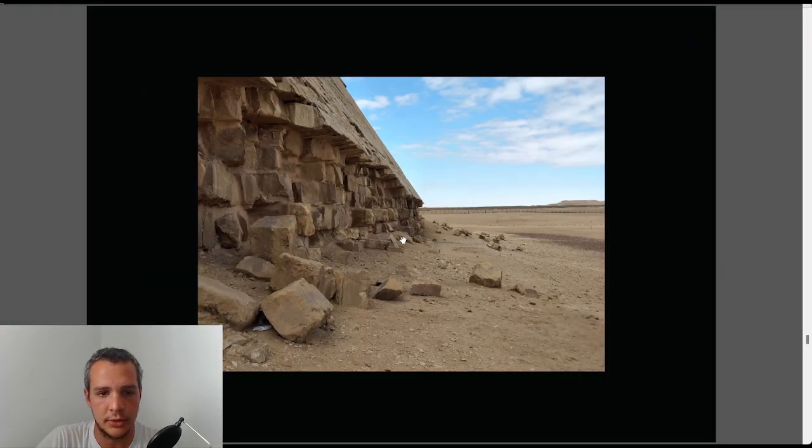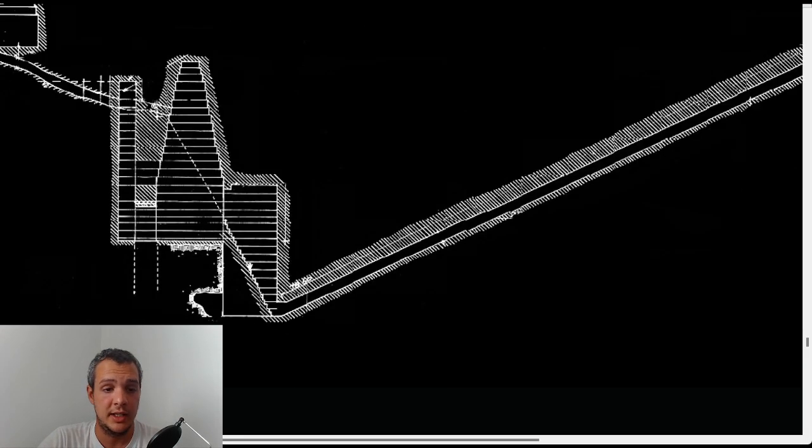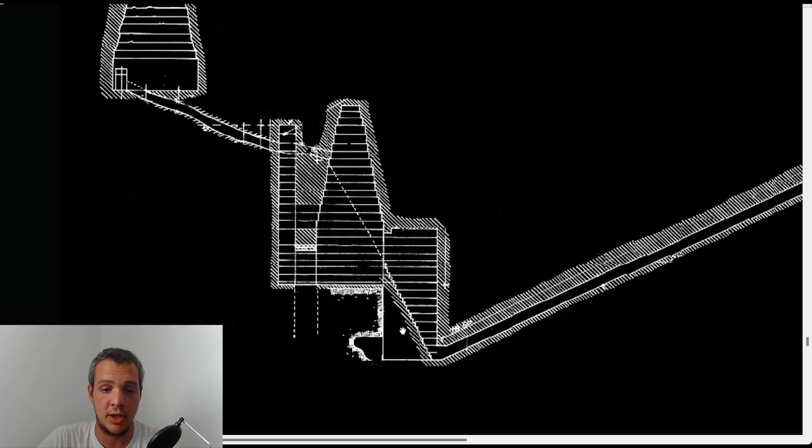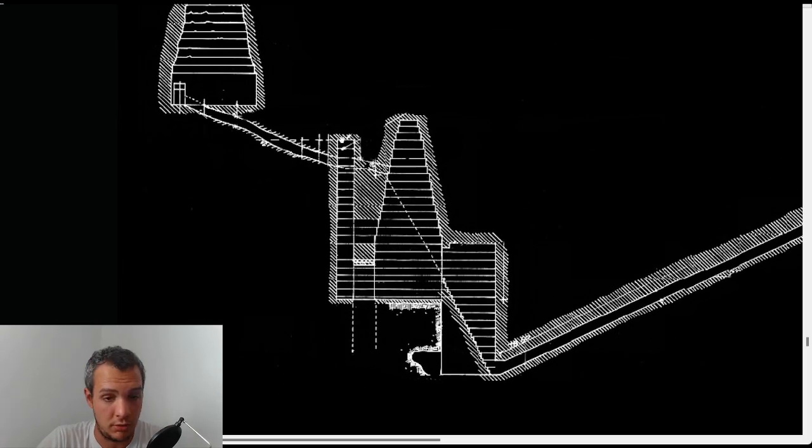So I wanted to show you this picture. Now this is the north system. There is a descending corridor, and then there is this first chamber. Stairs were found there at the beginning, so whether or not these were original is still a debate. This was probably the main chamber with the chimney, which we don't know exactly why it was there. There is a window here between the chimney and the burial chamber. We don't know why it was there.